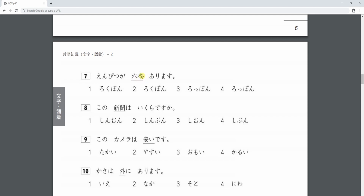But this is the counter, and when hon is used after a number, it generally means there are however many number there was. So in this example, 6 long cylindrical objects. So enpitsu means pencil. So a pencil is a long cylindrical object. Another example would be a straw. You might have some straws. But here we've got 6 pencils. Arimasu, 6 pencils. So this is where it gets a bit tricky because you might go, roku, hon. And actually that's not even an answer they give you here, but that might be your initial thoughts when you see this.